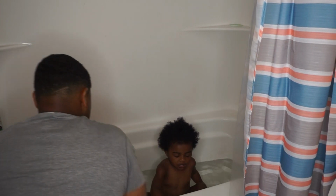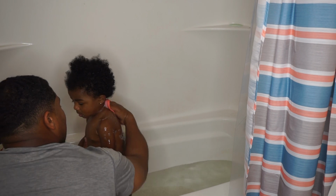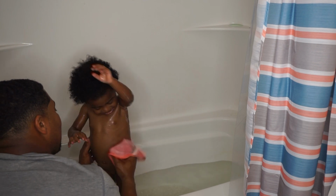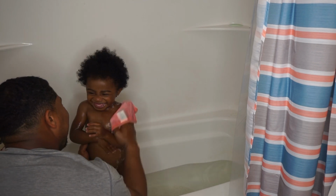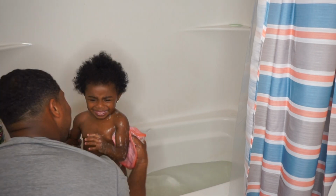But Daddy and her really just, that's their time. They love to play around, and she has bath toys and a little bubble bath crab thing in my bathroom, but like I said, we bathed her in the kids' bathroom for the filming, so she didn't have any of the toys to play with. But as you can see, Daddy played with her quite well.